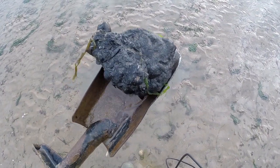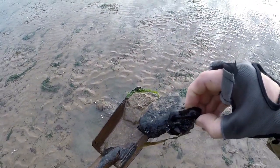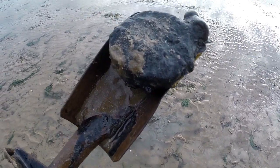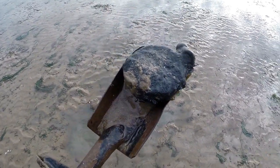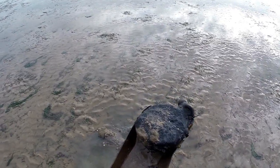Well, we just had a lump of crud, but the thing to note with this is it's circular in appearance, so I think there's something good inside there. So we'll take that back, and it'll be Mr. Beach Crud Mason, and we'll see what we can find inside.